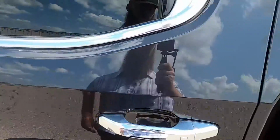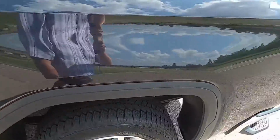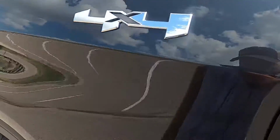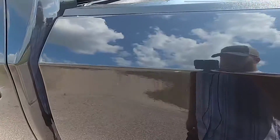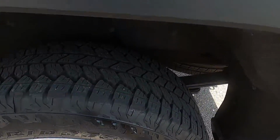Looking at the rear driver's side door, this door is also spotless, looks fantastic. Moving on to the driver bedside here. Do have the four-wheel drive badging. Kind of cool how they use the negative space in that badge. I think Chevy's done a really good job at making their newer trucks look good, especially the GMC lineup. Driver bedside is flawless. We've got no issues there.